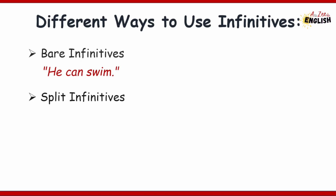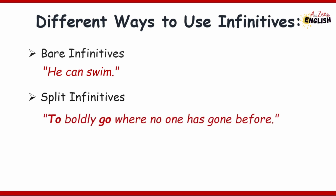Split infinitives. For example, to boldly go where no one has gone before. While traditionally frowned upon, split infinitives involve placing an adverb between to and the base verb. Such as in the example, boldly is the adverb used between the to and the first form verb. Modern usage accepts this construction for stylistic purposes.